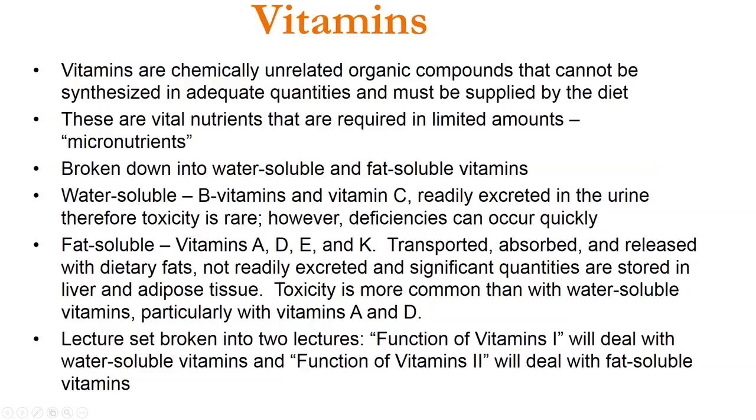So the fat-soluble vitamins are going to be transported, absorbed, and released with dietary fats. So in some cases, that can help you figure out where you're going to see a deficiency of those vitamins. Anything that's going to interfere with the transport, absorption, or release of dietary fat could cause a deficiency of these fat-soluble vitamins. Toxicity is much more common with fat-soluble vitamins.